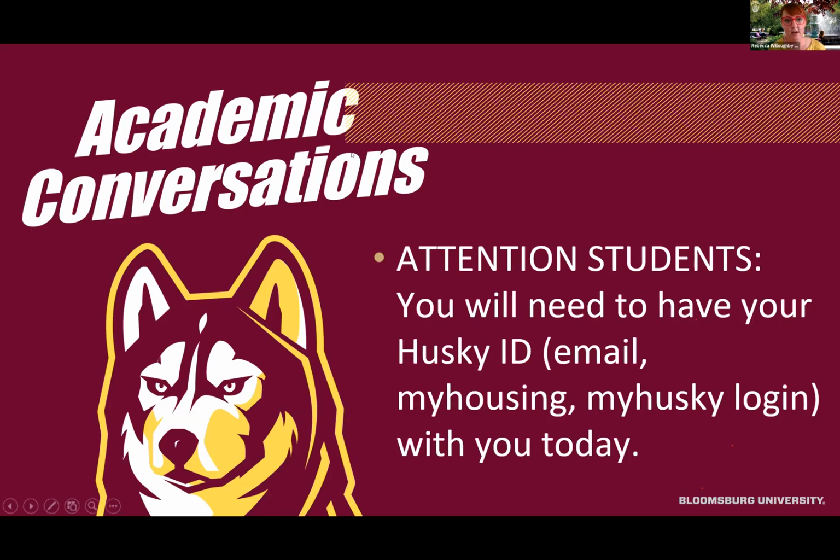So for our academic conversations, again, those are the sessions where you're going to be interacting with your schedule and with a faculty member. There will also be HOWLs in those groups that you can ask questions about classes and professors. You will need your Husky ID. That's the beginning of your email, right? So the letters and numbers that begin your huskies.bloomu.edu email, and you'll need your password. If you have that information stored in an email somewhere, make sure you have it handy so that you can access it during those academic conversations.